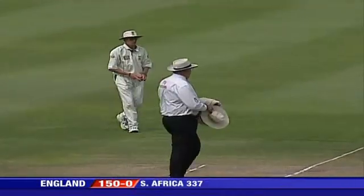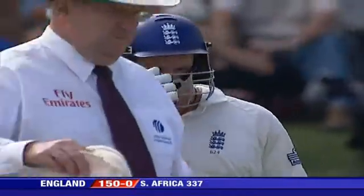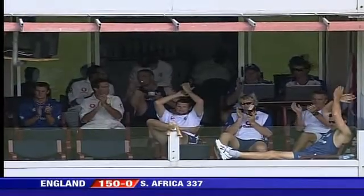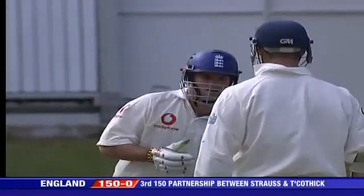Straightforward single, brings up the 150. It's the 3rd time these 2 have put on 150 together, opening the batting for England. England nicely on course here after 41 overs.